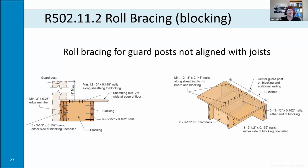There's a third option where somebody can skip all the extra blocking and do a 3-ply edge of the floor, basically put a big beam on the floor. And that'll be an option for them as well.